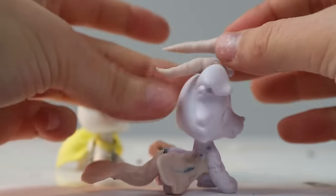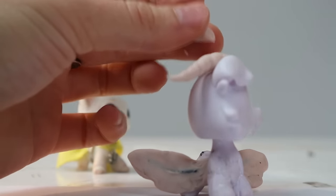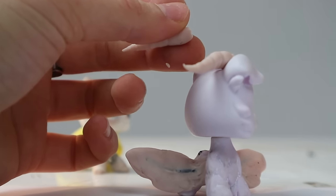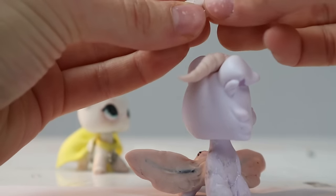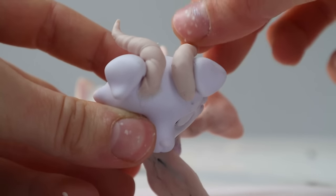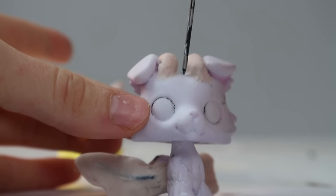One thing I really struggle with is symmetry. Which is probably surprising to a lot of people, but I actually really struggle with it. I think something's symmetrical and then I come back and I'm like, ooh, yikes. So in the original, the horns kind of curl a little bit up. I kind of like that, so I'm gonna keep that. Looks a little funky, like that gap, but I'm gonna cover it, so it'll be fine.